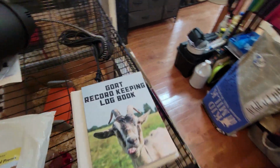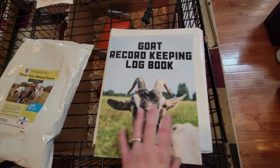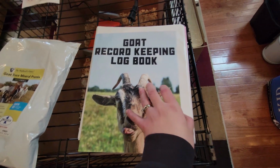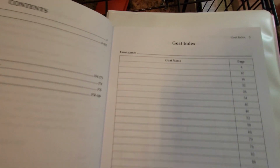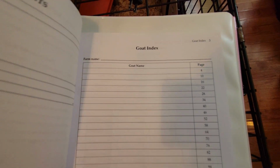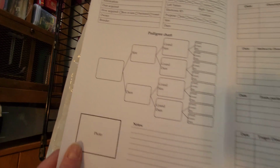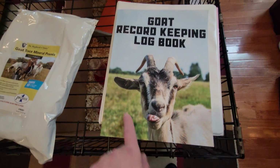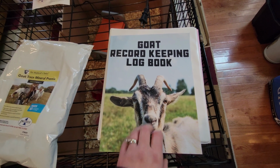I wanted to make sure to have some on hand. Now, something else that we actually had is a goat record keeping logbook. We had gotten this for Max for Christmas. So he had this ready to go. Once he gets his goats, he can put them in here, and all of their records and pedigree and information can be stored right in this logbook. I wanted to get him one that was kind of funny. So we found that on Amazon, I believe, for about $10.